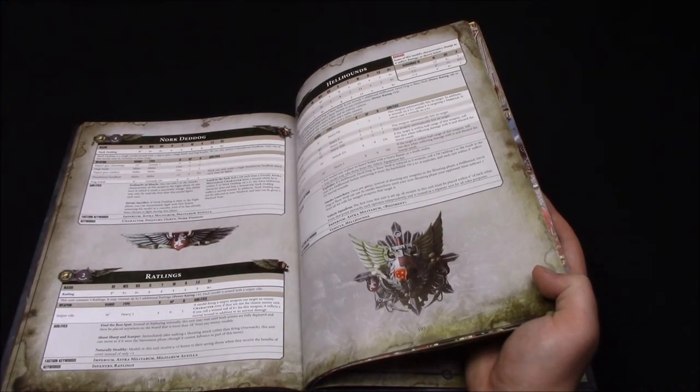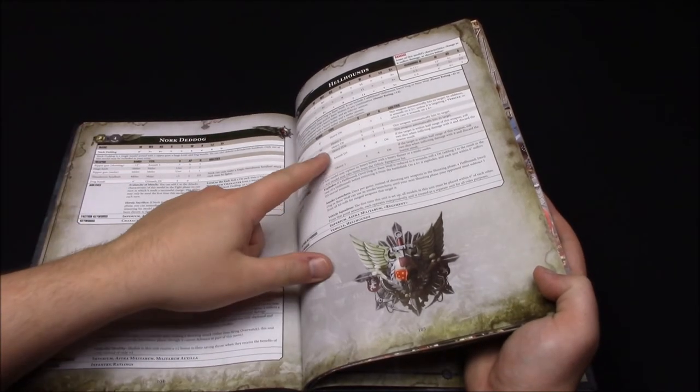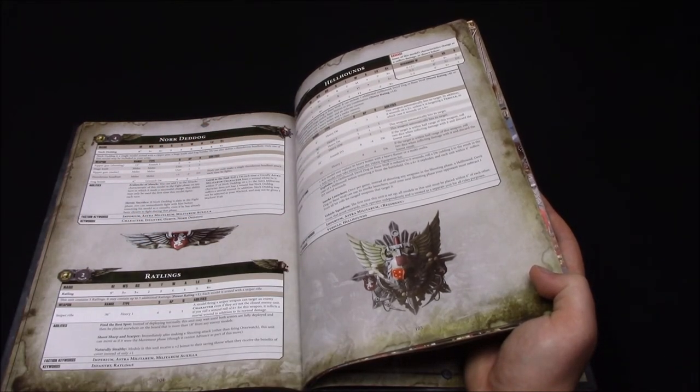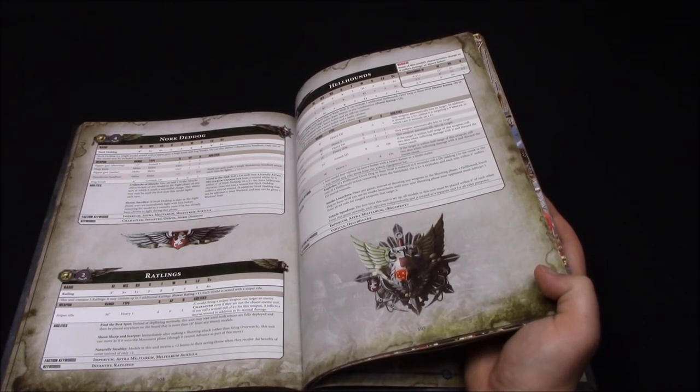In the previous edition, the Hellhound was very different. It was a range of 12. It's 1d6, strength 6, AP minus 1, 2 damage. But I prefer the new stat. It's much more sensible. It's better. And it makes Hellhounds more and more likely to be chosen in a game as a very powerful unit.